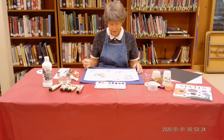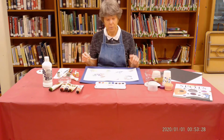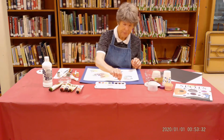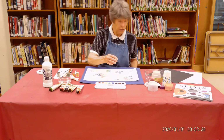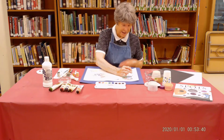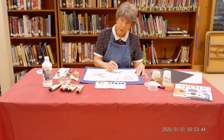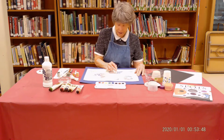Okay. I also realized that working on the white paper, I can use black or brown. Not something that shows up well on black paper, you know. Although that would be an experiment, wouldn't it? So, you know, if you're working with white paper, use black.